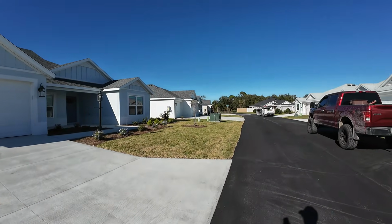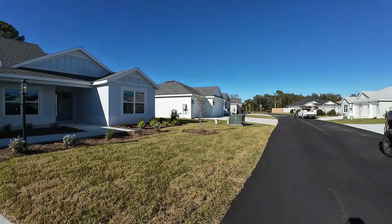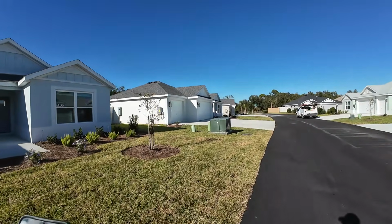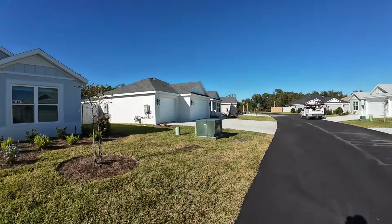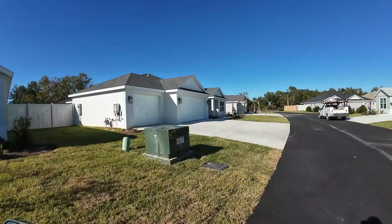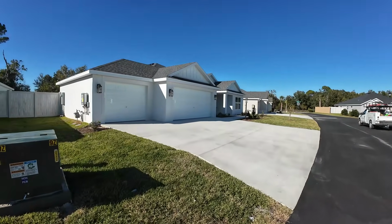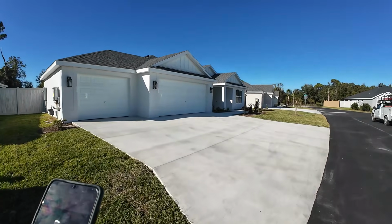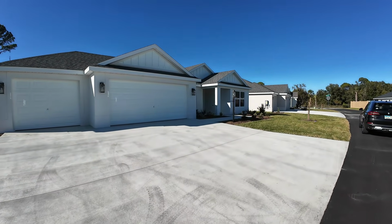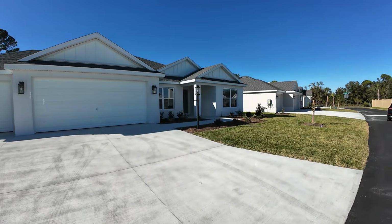So the seventh home here, 3, 4, 5, 6. Seventh home is listed as pending. This home here, the address is 4092 Boatwright Avenue.